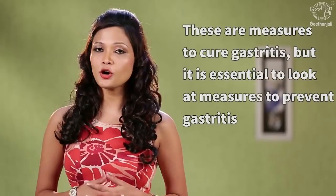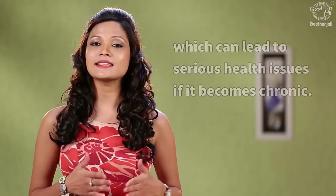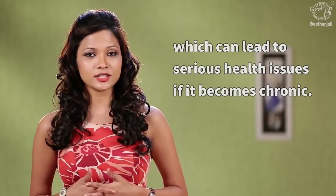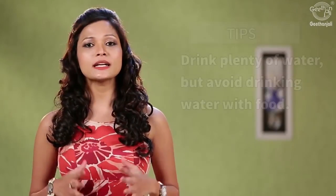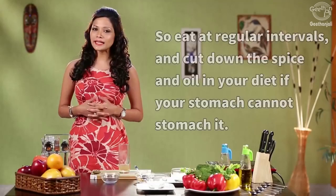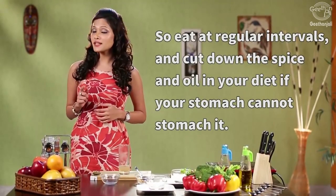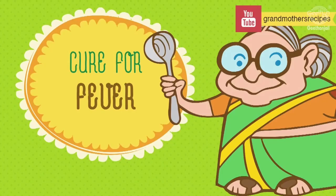These are measures to cure gastritis, but it is essential to prevent gastritis as it can lead to far more serious health issues if it becomes chronic. Drink a lot of water, but remember not to drink water with food. So eat at regular intervals, cut down the spice and oil in your diet if your stomach cannot stomach it.